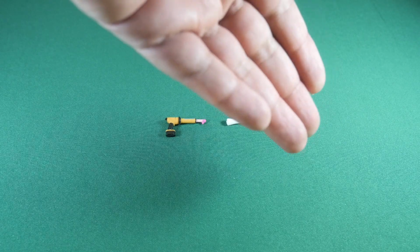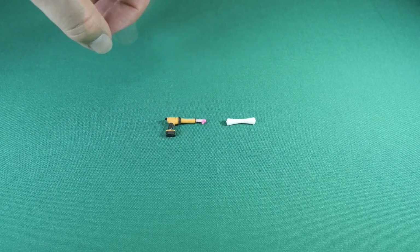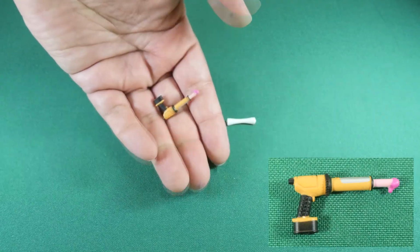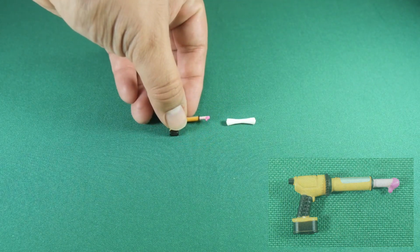Okay, guys, here we have the accessories of Cotterpin and Architect. First, we have the sticky goop dispenser, which belongs to Cotterpin. And of course, if she likes art, then you will use materials that must be put together by using goop.